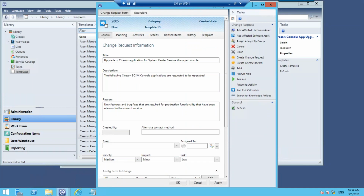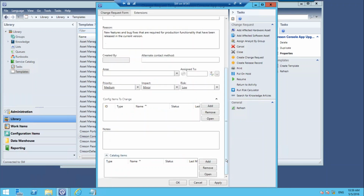So we've got a title and a description. The only thing we need here is a version number of what we're actually doing to upgrade. We've already given it its priority and impact, and its risk set to low. Config items to change: we could already have this set up as Service Manager services in here. They're not part of these templates because our CIs are going to be different to yours in our lab environment here. So if you do grab hold of these, you could update this template with those services that would automatically appear in there.